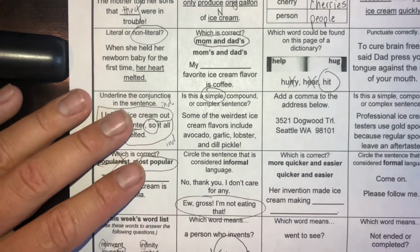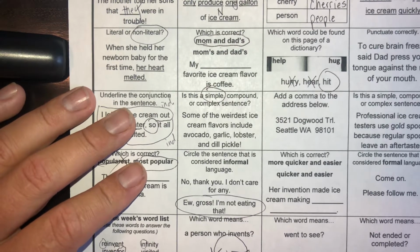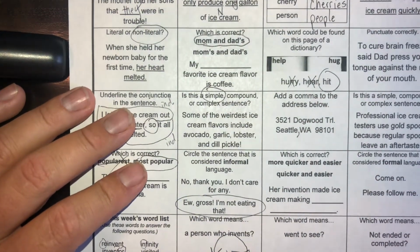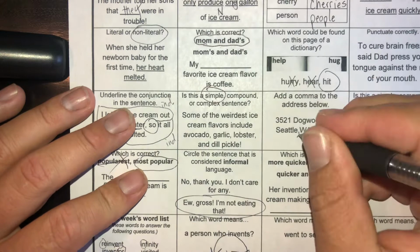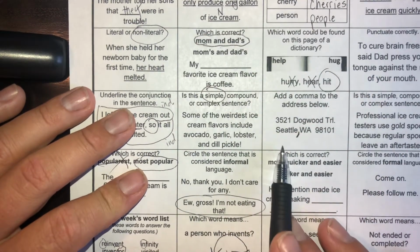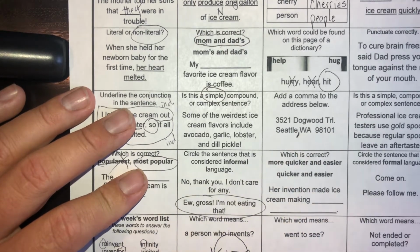Add a comma to the address below. 3521 Dogwood Trail, Seattle, comma, Washington, 98101. So you need a comma right after the city. If it was, it would be Marietta, comma, California, 92563.